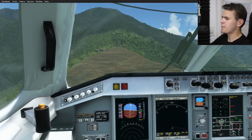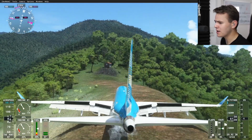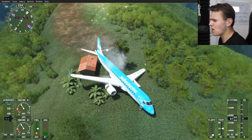Yes, all right, let's go. All right, nice touchdown. Let's go ahead and quickly stop our ERJ. Maybe this might just work. Safe operation. Okay, never mind. We have crashed into pretty much half of the village now. Not a very big village, obviously. All right, this does not work.